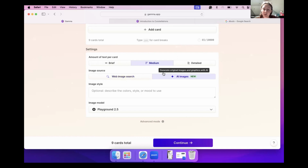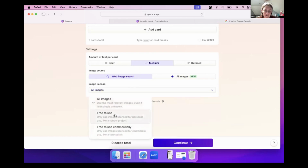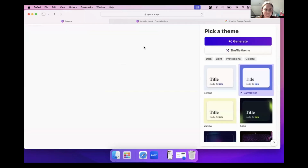And as well here, this is great because with AI images, you can give it a prompt and it will generate visuals for your presentation. But here you need to be careful with the web image search, because it might take images that are not under fair use, so it might be copyrighted. But here you're able to specialize what you're looking for. So I'm just going to continue here.